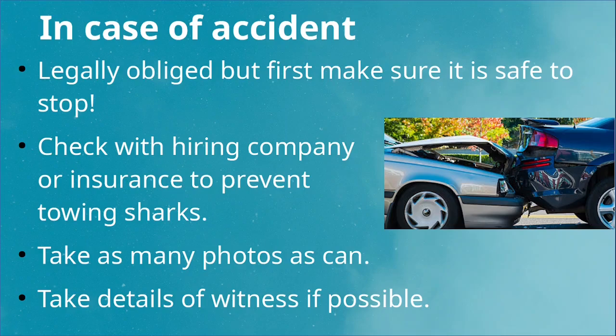But what I will do, and I will recommend, but it is your legal obligation to stop. But you must just, and don't blame me. First, make sure it's safe, and then, if not safe, drive to the nearest police station. Try to get to the police station, using the location of the SAPS on your cell phone.